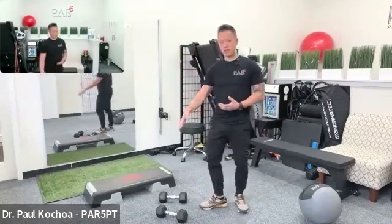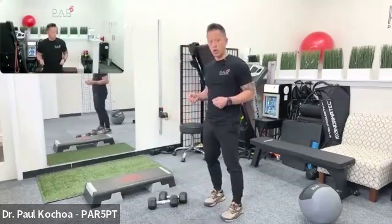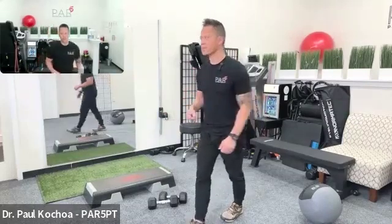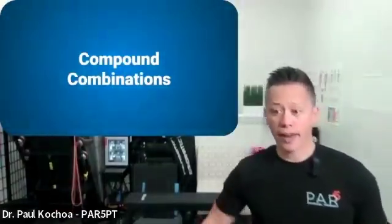And that's very functional. Anytime that you're going to go pick something up off the ground and carry it, you want to have a strong back. You want to have a good pull, good lats, good shoulders, upper back, and strong glutes. All righty. And then let's move on to carry variations.